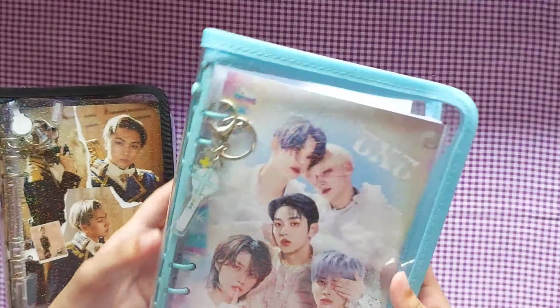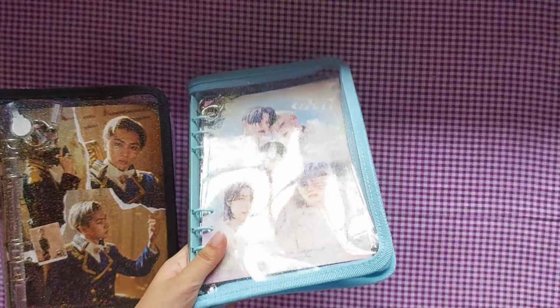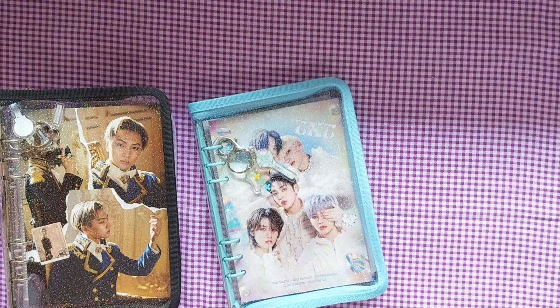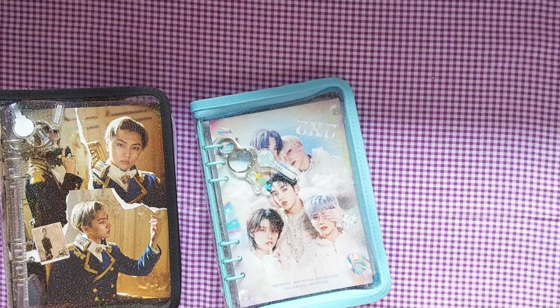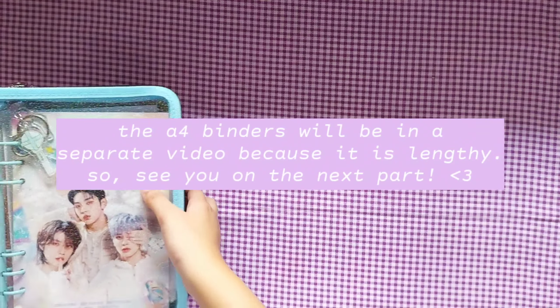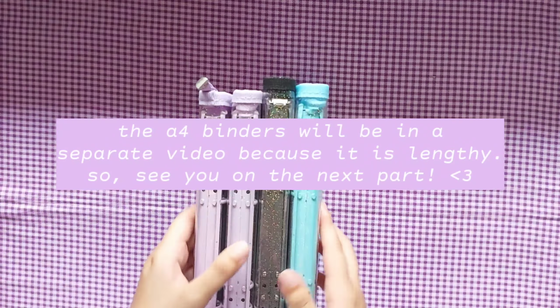So this is it for my A5 section of my binders. As of now, I just have 4, and it will probably grow soon, I guess. So yeah, let's move on to the bigger and bulkier ones.